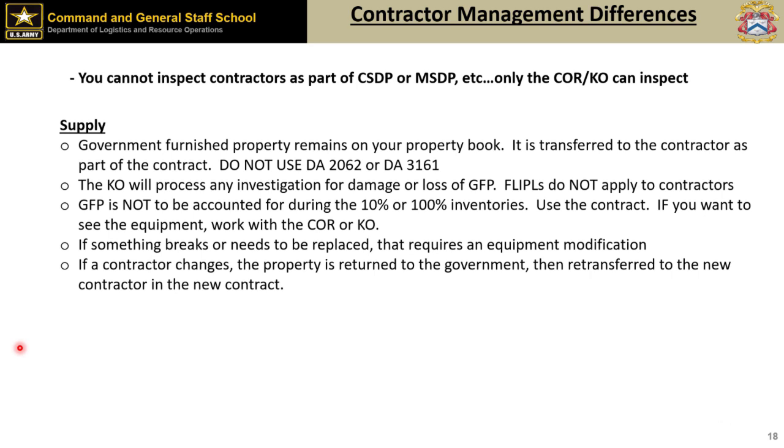And you can't step over, because if you say, I want all this stuff laid out for a 10% inventory, they're going to bill you the hours. And that's an unauthorized commitment, because you're not authorized to direct them to lay out equipment. When they have it, they own it. The contract is your accountability document.